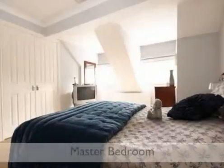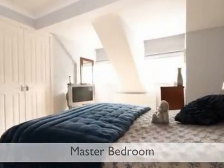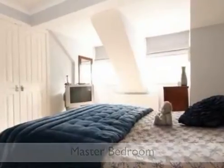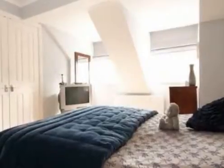A fantastic room with a built-in double wardrobe and two dormer windows to the front, making the room very light. There's also a three-piece ensuite with separate shower cubicle.